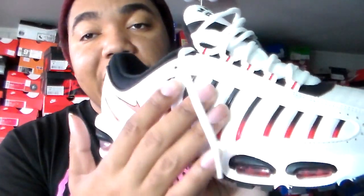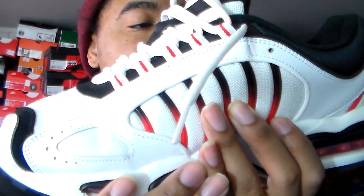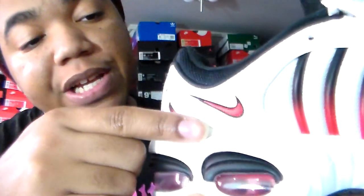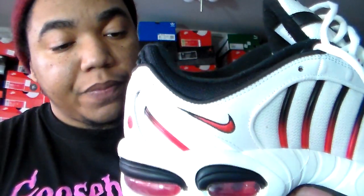So far it's been holding up. It's not like cheap or anything. The same kind of decal that's on here is on the back. So both of those things are the same. And you got mesh paneling along the side of this rib cage on both sides. And what is that? No, that's not even 3M. Sometimes you might get the 3M on different colorways right here. Overall though, I feel like this is a flame sneaker.